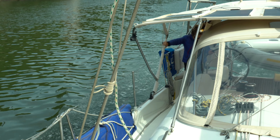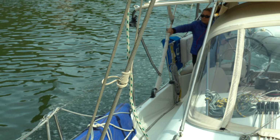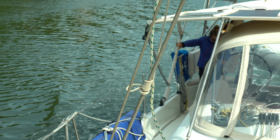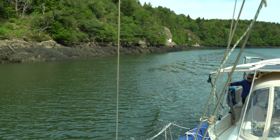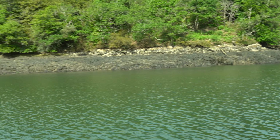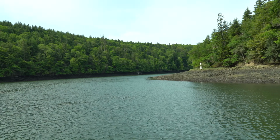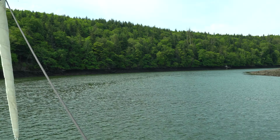There's our captain, paying close attention to the chart plotter. It's forever and never again. It's forever and never. And for good reason. We've got a couple bends coming up here in the river.